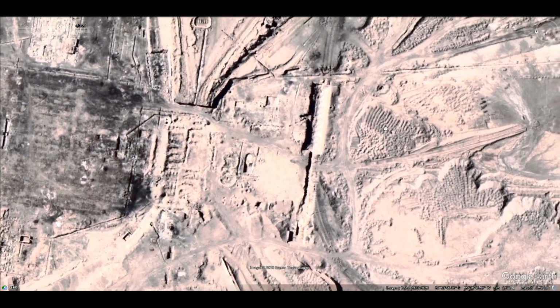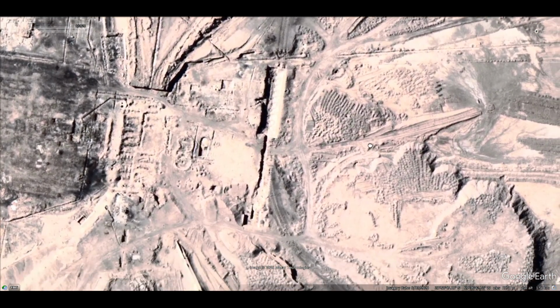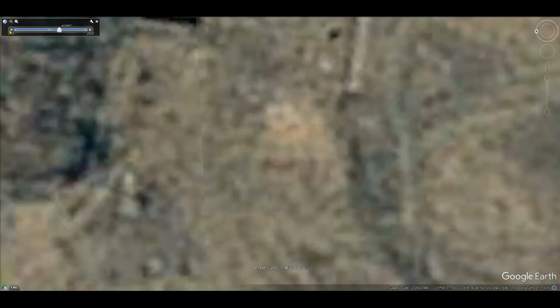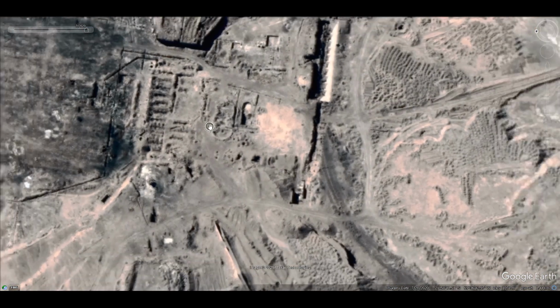This area is not yet cleared, but it seems that some geometric objects are appearing in the rock. For example here. Google Earth doesn't show the area of the older date. Let's look at another place.